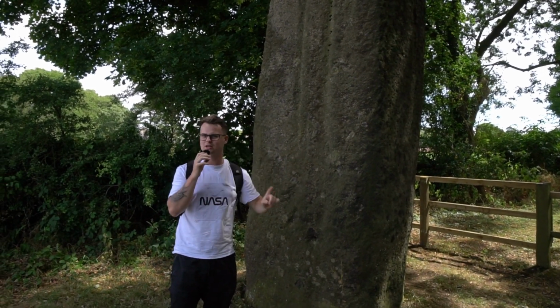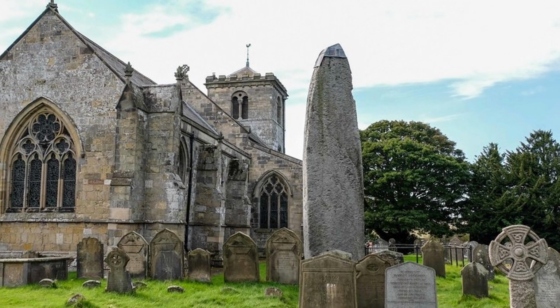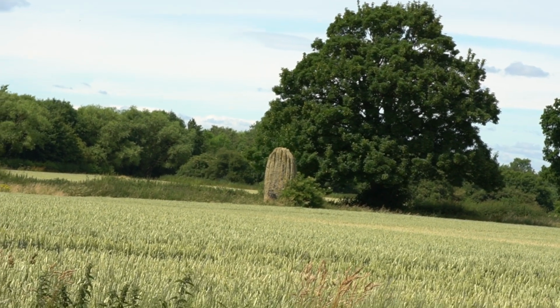I think there's another one in Rudstone, but that's outside a church, so we don't really care about that one. The other ones are 5 meters, 5.5 meters, and we also have one at 6.1 meters over there, which we'll go and check out in a little bit.